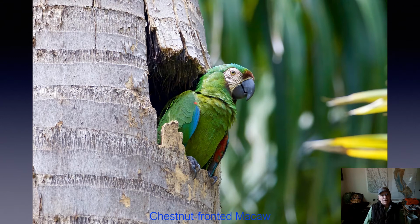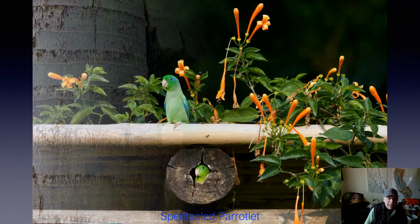Chestnut-fronted macaw almost disappeared also, especially from the area of Cali, Colombia, where I was born. And they're starting to come around now. People don't hunt them, don't capture them. And you actually see them in Cali in big flocks. So they're doing really well.